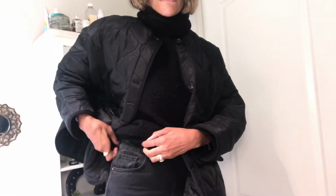Okay, so Zara boots, but listen, we're keeping it sustainable. Zara boots from last year, wearing them again this year. Zara sweater from last year, wearing it again this year. Zara jeans from last year, wearing them again this year. So I'm trying not to buy anything that I don't need.